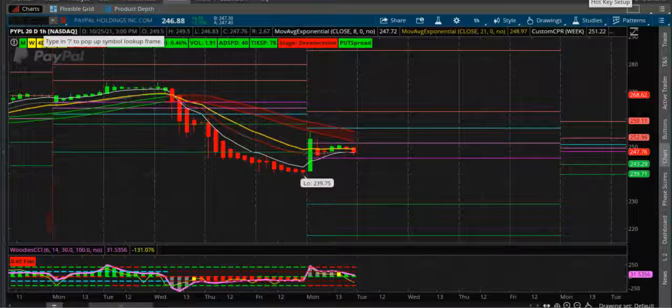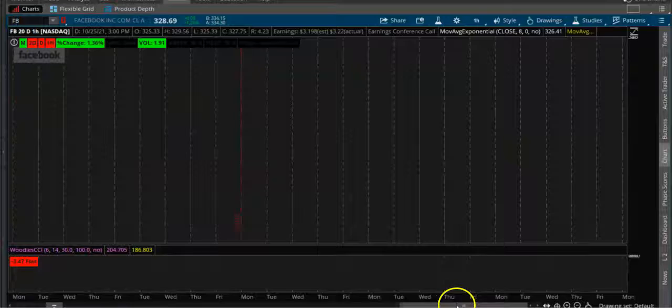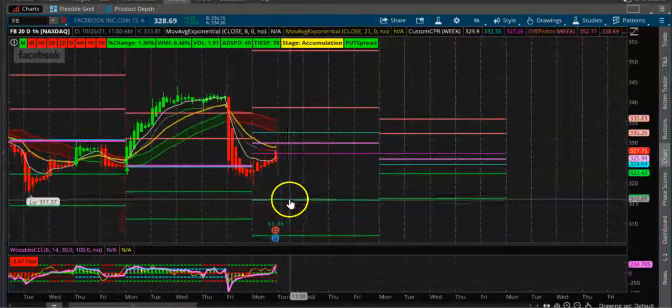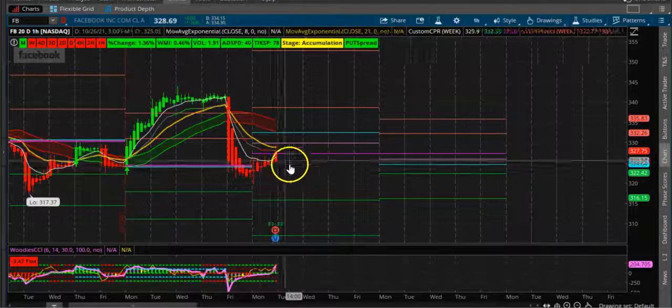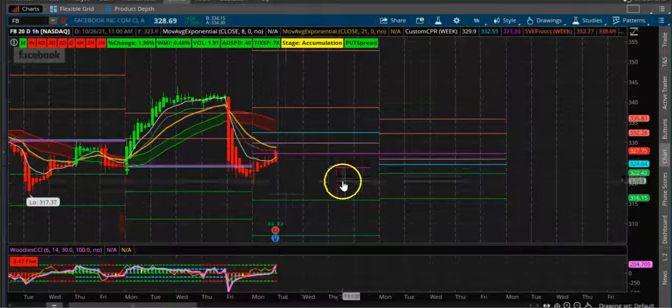Let's look at the FB. Same situation here. It's basically entering a CPR, so it's very downtrending. So you have to be careful. You don't want to take the trade here.